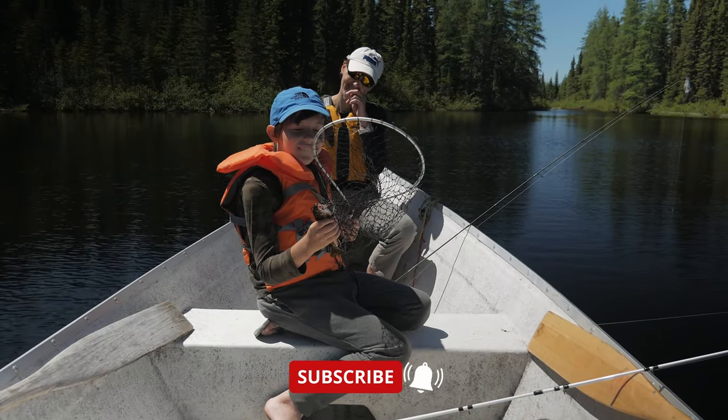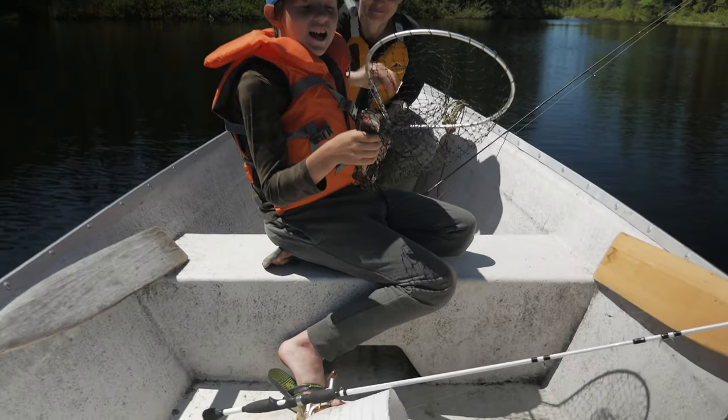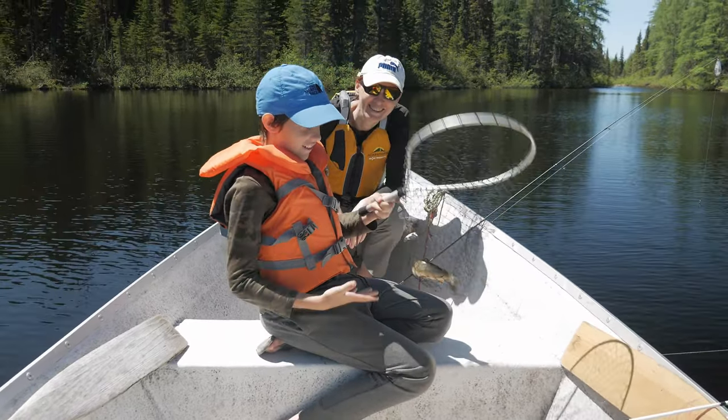Okay, now Maxim caught his fish. Not little one, but big one. Bravo, Maxim! Good job!